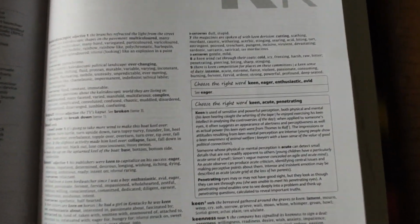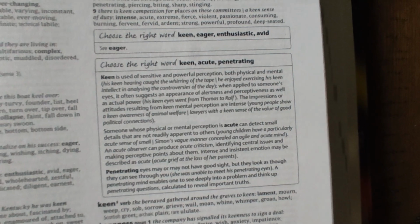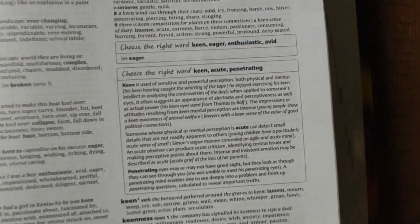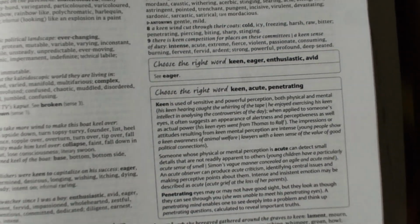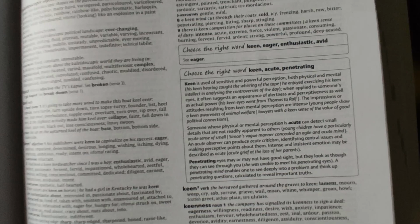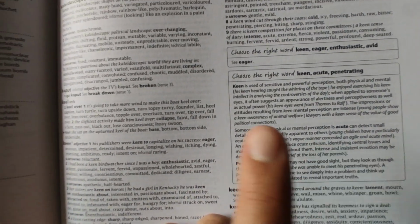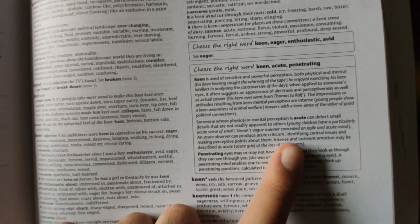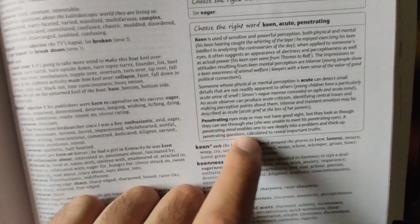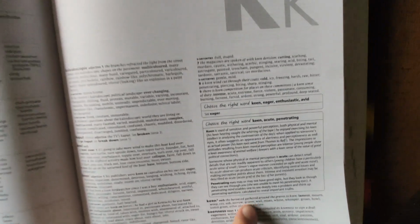Keen is used of sensitive and powerful perception, both physical and mental. The impressions or attitudes from keen mental perception are intense. Someone whose physical or mental perception is acute can detect small details that are not readily apparent to others. An acute observer can produce acute criticism, identifying central issues, making specific points about them. Penetrating eyes may or may not have good sight, but they look as though they can see through you. A penetrating mind allows one to see deeply into a problem. Interesting.